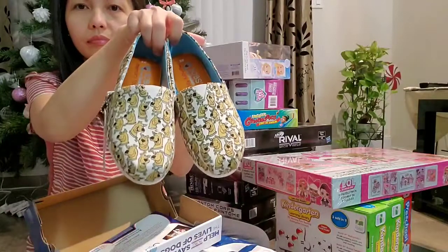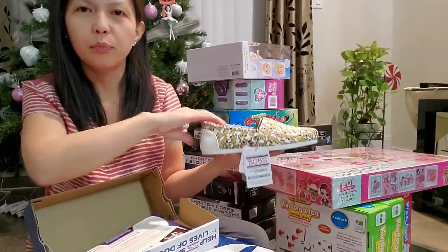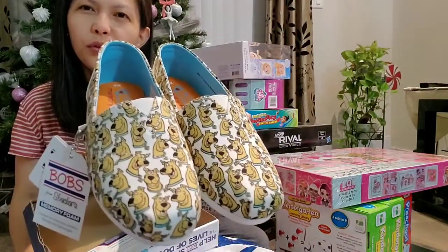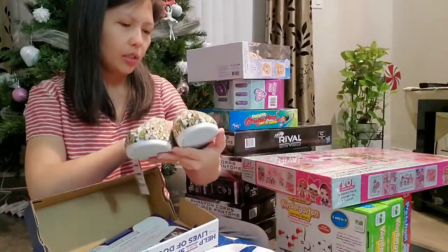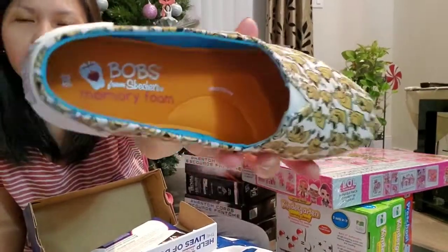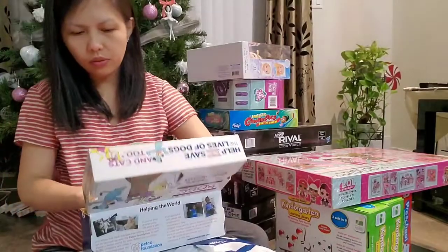Look. Pag malayo naman, hindi siya masyadong halata. Hindi siya masyadong halata na Scooby-Doo yung design. Diba? See? It's just like leopard print from far. Pero pag lumapit ka, Scooby-Doo! It's cute. And same, it's a memory foam. So, I think it will be fine with my feet. Yeah, so this one doesn't have a sticker.